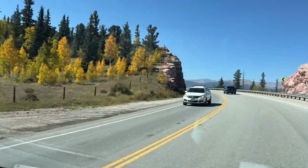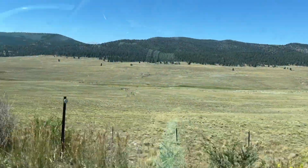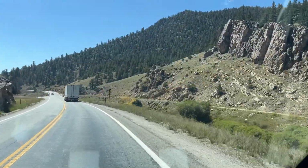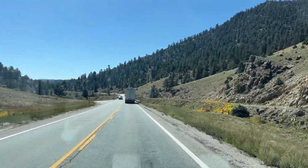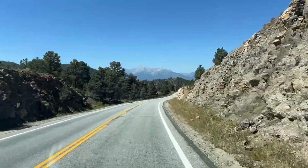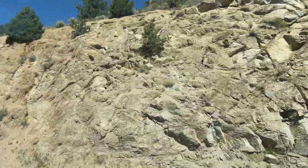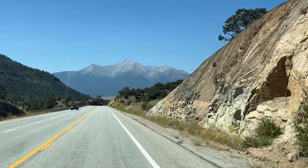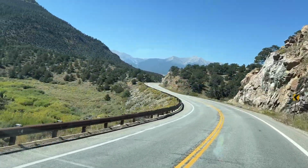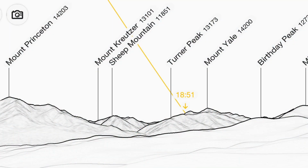Some beautiful colors on the mountains already. I'll be looking at Mount Yale, Mount Princeton, Mount Harvard.